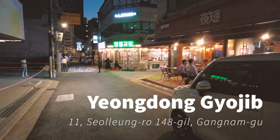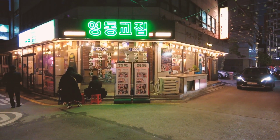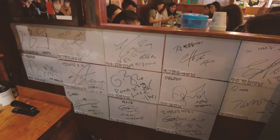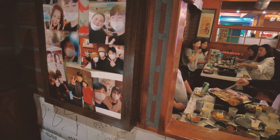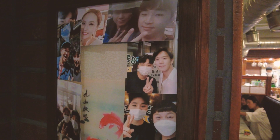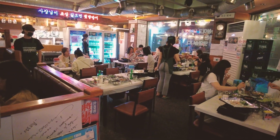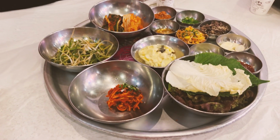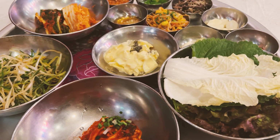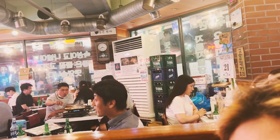Alright everyone, this is Yeongdong Gyojib. Okay, we made it to, how do you say it? Yeongdong Gyojib. We've been waiting for what, an hour, hour and a half? We are just ready to eat some food. Check it out. Exciting.